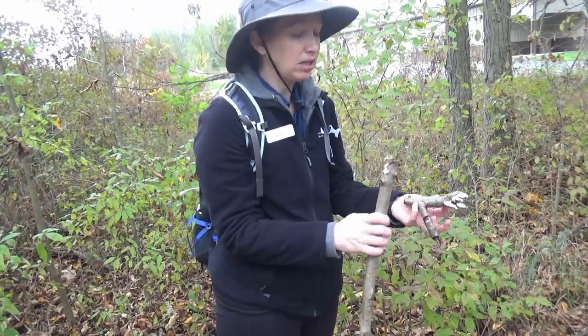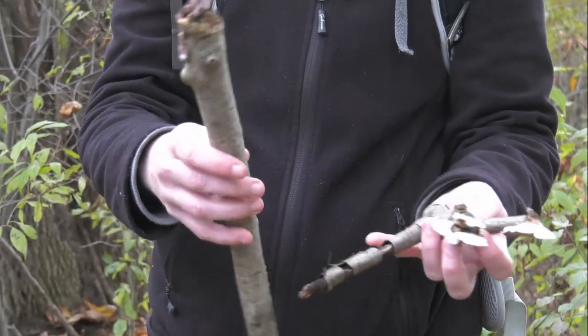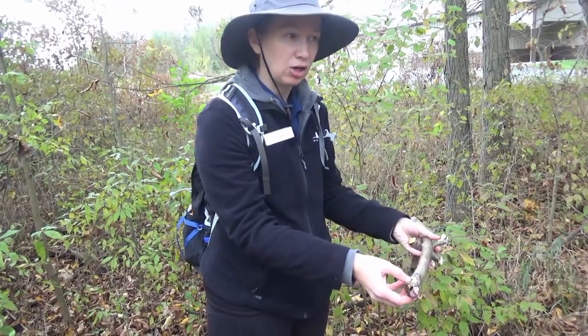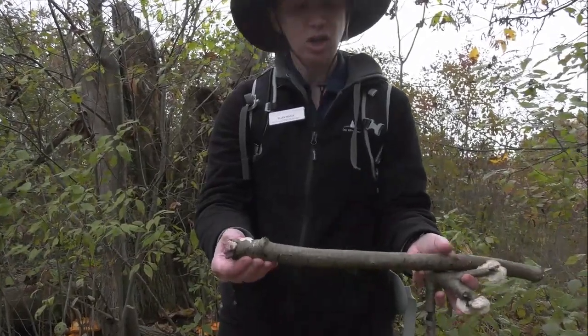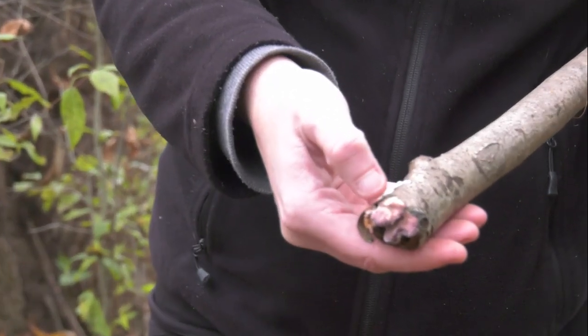They tend to be found a lot of times on sticks or logs. You may even see them more closely attached, so kind of like this. So they're sometimes also known as a crust fungus because they are more closely attached to the log. They sometimes don't look like much. You may just see a little bit of the white on a log or a little bit of that purple there.